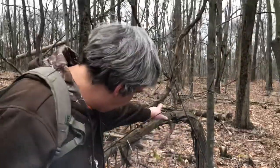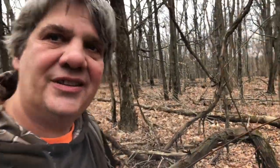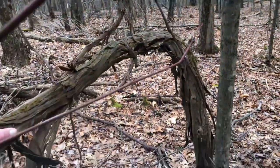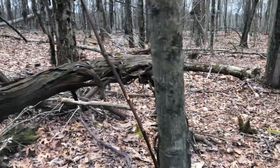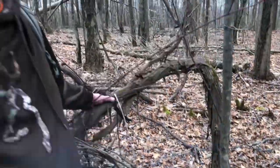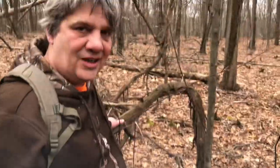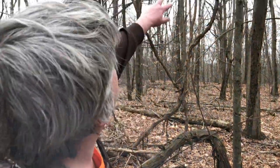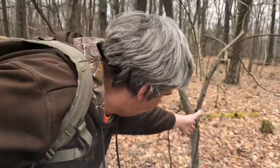Okay, do you see this here? Is that a tree? No, it's not. This is a grapevine. And you could see they go all the way up these trees. This is a rather big one. This is some of it here, and it continues all.